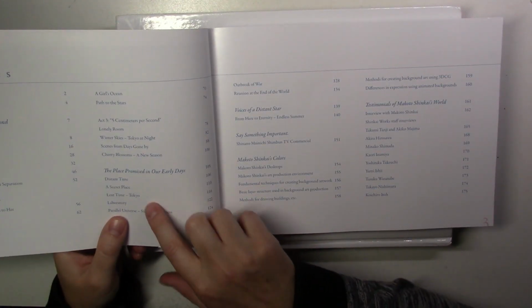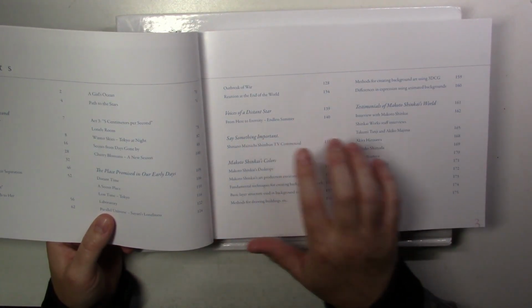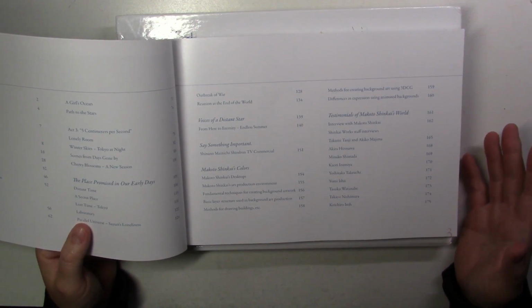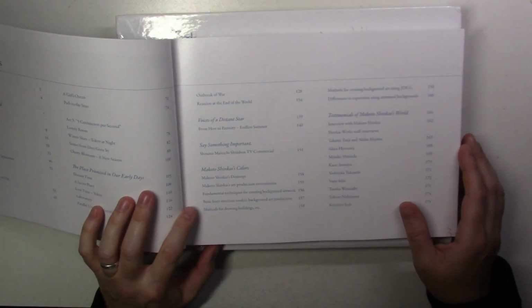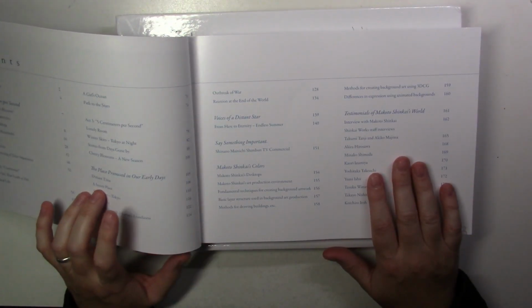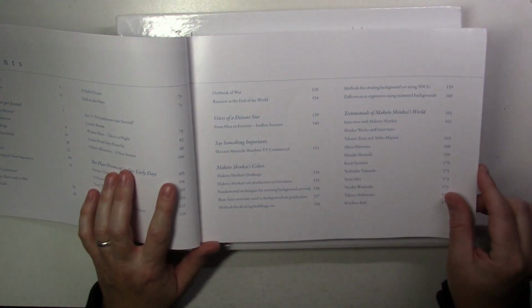And then you also have A Place Promised in Our Early Days, Voices of a Distant Star, and you might actually know him because of his very last movie that was a huge hit called Your Name. It came out last year in the US, and it's really beautiful. Too bad it's not in there, but it probably needs a book of its own. The music is lovely as well.